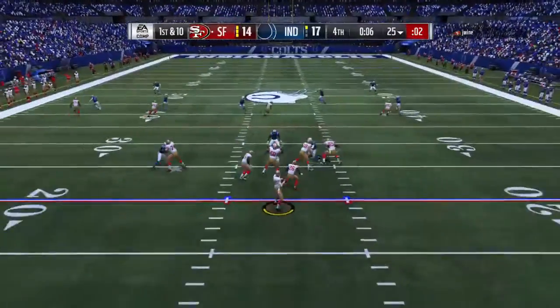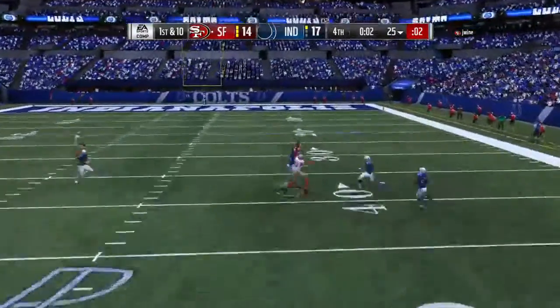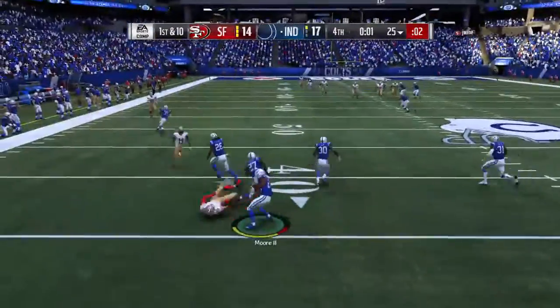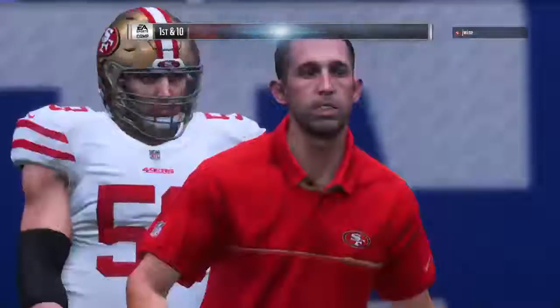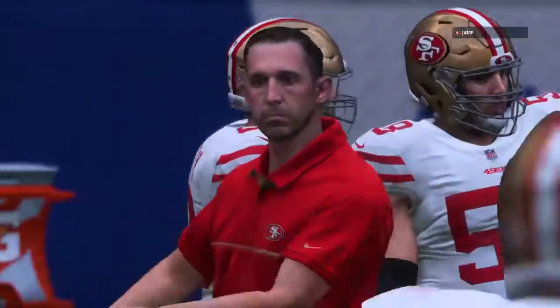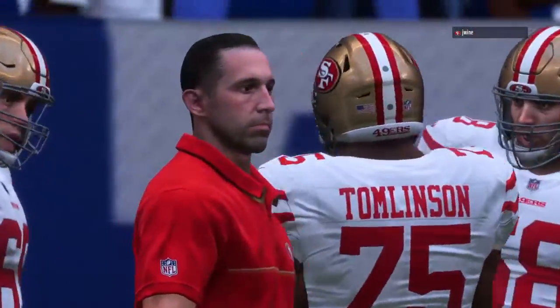To throw is Garoppolo. Now a desperation throw deep. And, a crusher there as it's intercepted. Picked off around the 37. And that's how this one ends in dramatic fashion in overtime with the interception.